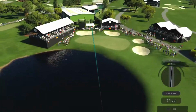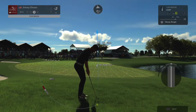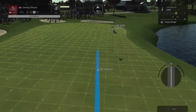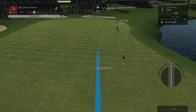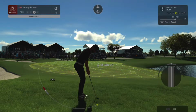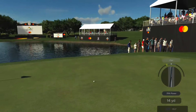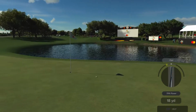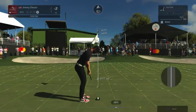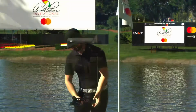Going with the 9-iron, I think. This one's heading towards the rough, I think. And here we are with the 3rd shot. Just 3 strokes back. A par putt awaits. Yeah, we'll take that.